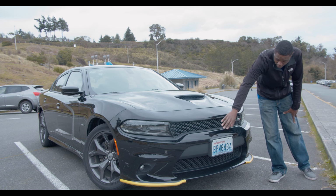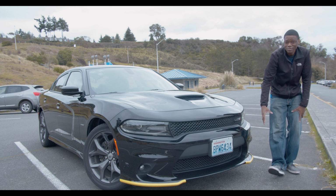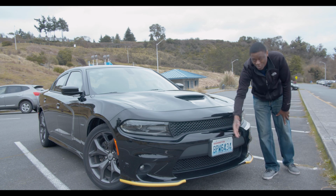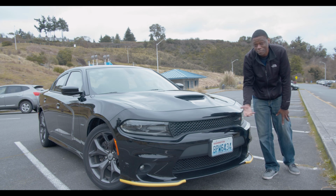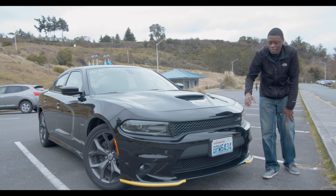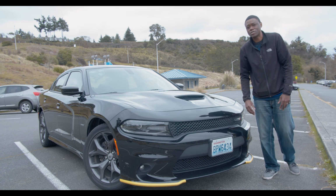You also have your spoiler down here. This particular car still has the bumper guards on, which I know you're supposed to take off. I couldn't personally figure out how to take them off. And this particular car has been rode hard and put away wet a few too many times in my opinion, so I don't think the paint work looks pretty good underneath those covers now.